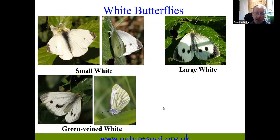But as soon as it rests, you want to look at the underwing. And the green-veined white, as it says on the tin, has this dark green-yellow veining on the underside of the wing, which is normally quite plain to see. It may not have this yellow tinge, but the darker veining is normally pretty obvious. All of these feed on crucifers.